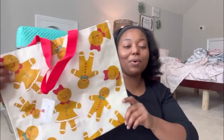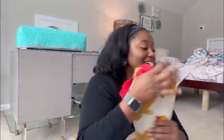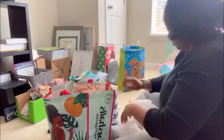I got this cute shopping bag. So whenever I go shopping for Christmas gifts, I'm gonna take it with me so I can fit my stuff in there. So that is all I got. And now I'm about to start cleaning.